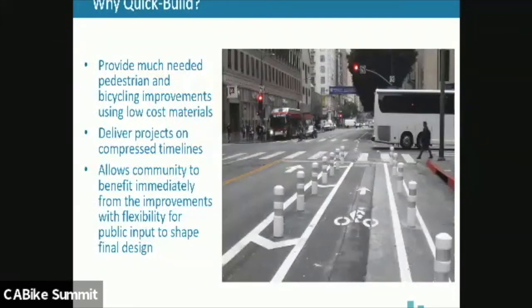Why do we do quick builds? They provide much needed pedestrian and bicycle improvements at a low cost. You can deliver projects on a compressed timeline. And it also accelerates the much needed AT networks throughout most agencies.